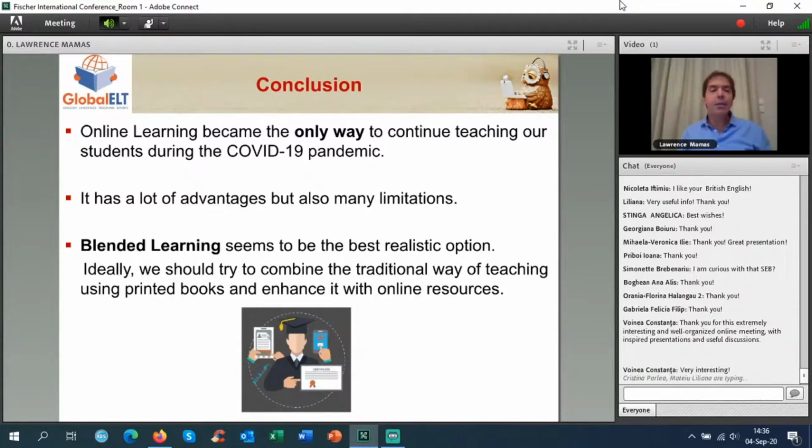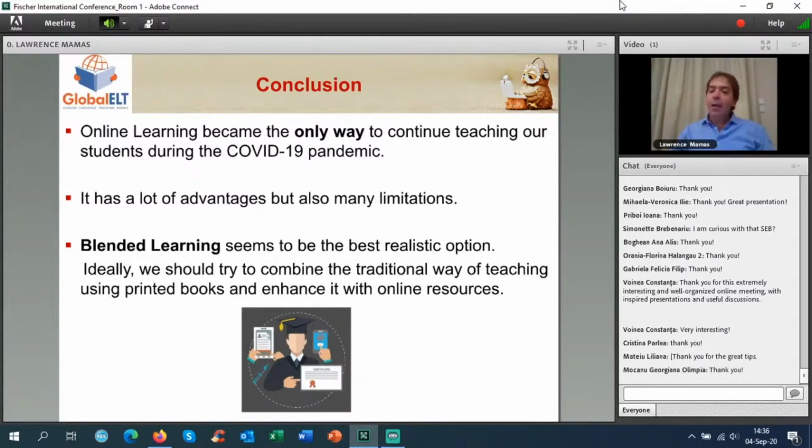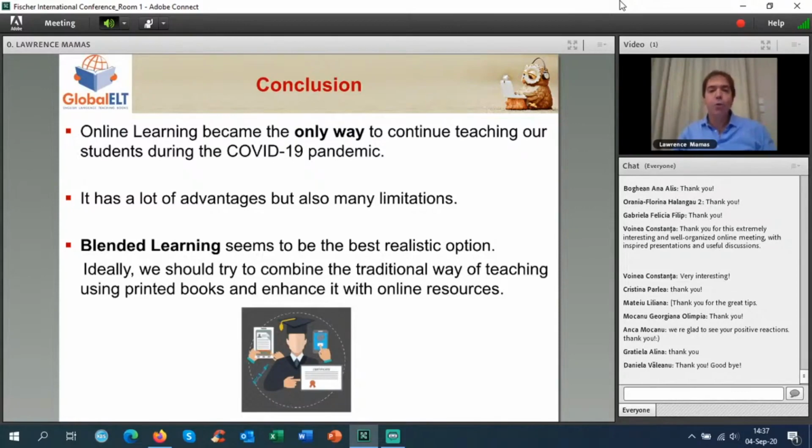And as in most things in life, cooking, as I mentioned, you have to blend things to make something nice. So you have to combine printed books, online resources. When you use only the online, you don't have any other option but to contact your students, to get in touch with your students. The only solution is video conferencing, Skype and all the software available, Zoom, etc.